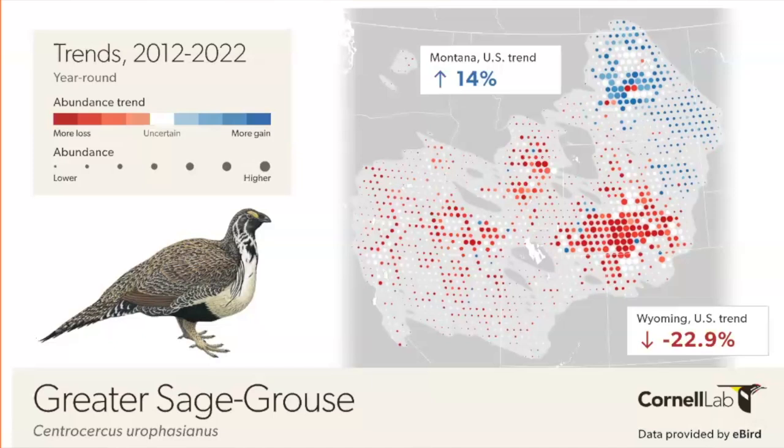So this is showing us here that the greater sage grouse is increasing quite a bit in the state of Montana, which is amazing. Over the last 10 years, their abundance has increased by about 14%, which is incredible. But in Wyoming, their abundance has decreased by about 23%. So this is really useful for managers who are trying to protect the species to know that whatever is going on in Montana is working really, really well. And maybe those strategies could be used in Wyoming instead to try to protect this bird across its whole range.